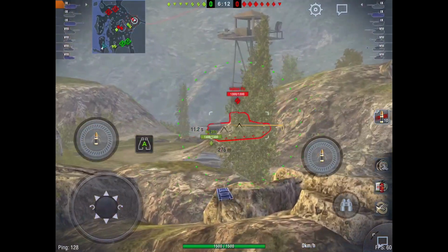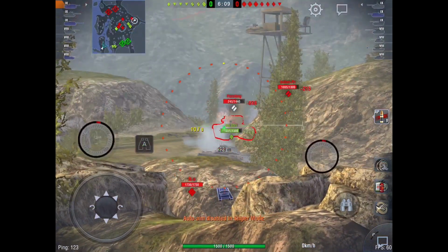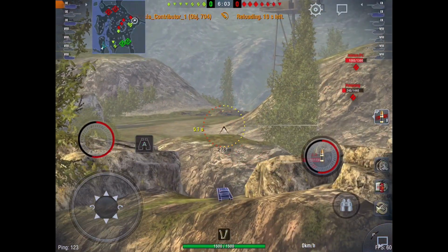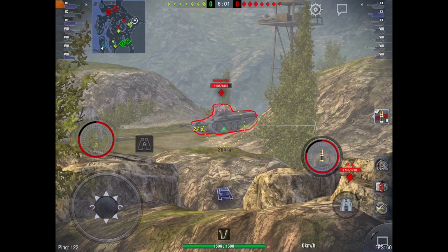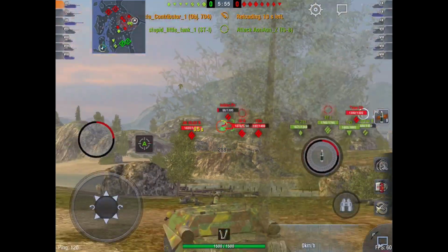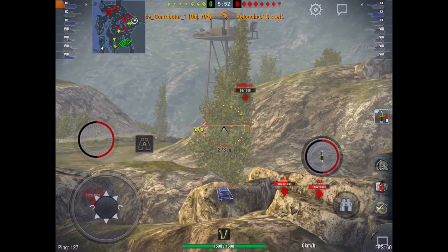Oh, that's one other thing. It fires APCR. And HEAT now seems to work in accordance with the laws of physics, where it does not go through spaced armor. And APCR is, in my opinion now, the premium ammo of choice. I much prefer it to HEAT, and I think it's a big plus to have APCR on your side.